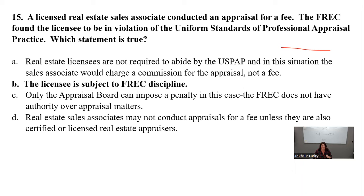So you're definitely going to see that you can't hand someone a CMA and say, here's your appraisal. Nope. It's a comparative market analysis. So keep them separate in your mind. And then the next thing is about a BPO. It's a broker's price opinion.